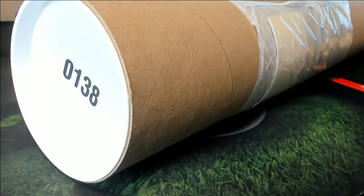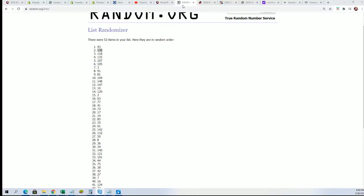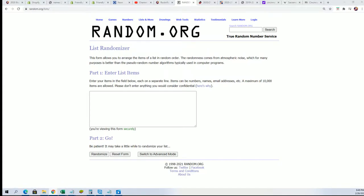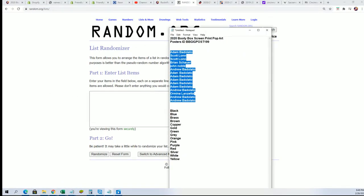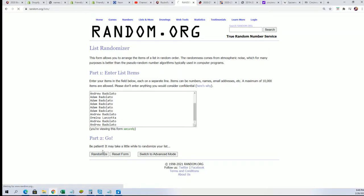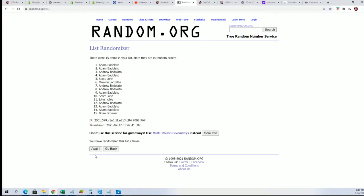And let's start up the random here to see who gets which color spot. Good luck. So we got the owner names going through 7 times. Good luck, everyone. Lucky number 7. All right, so we got our first random.